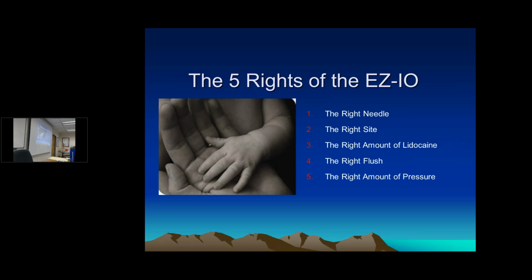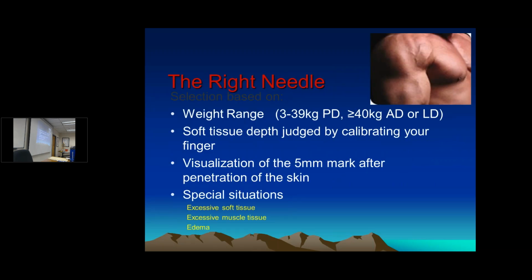What about long-term use of an IO, what's the prognosis on that side? It can be in place for about 48 hours, and the healing generally does well all by itself. That's the same with all the devices we're talking about. Does it come in one size? No, it comes with different needles, based on weight, on kilograms. I'll pass these around.